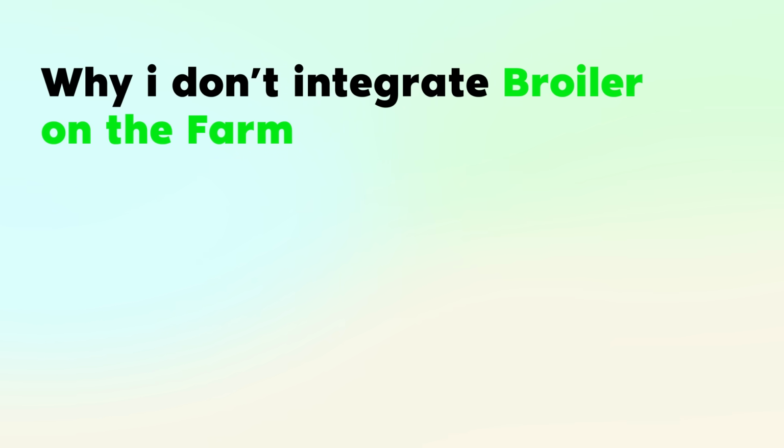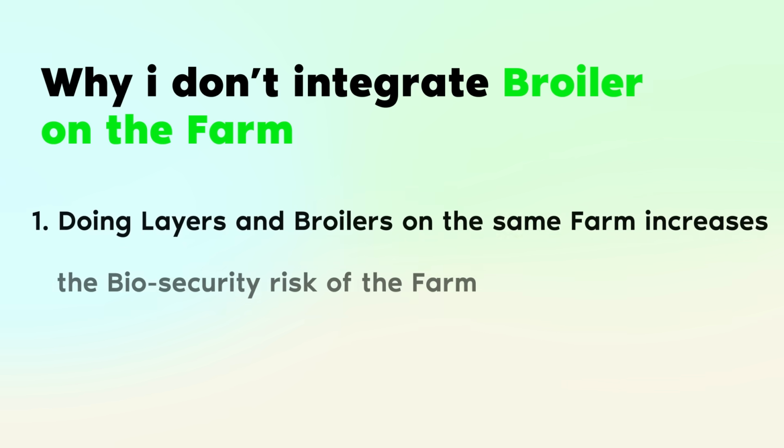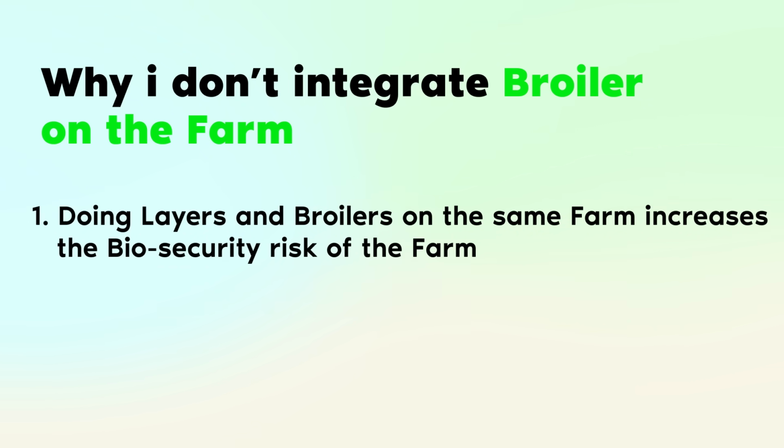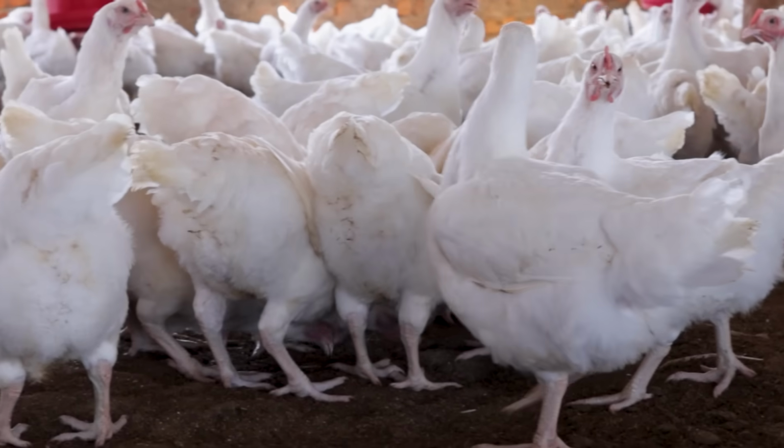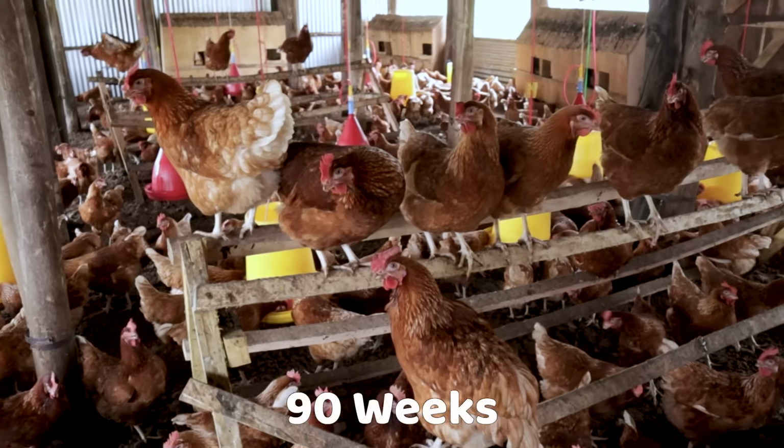Now, there are two main reasons why I don't want to integrate broilers, yeah? The first reason is not very valid because I could just choose to implement it in another way. The first reason is that doing broilers and layers on the same farm increases the biosecurity risk of the farm. So it increases the risk of getting diseases on the farm. As you might already know, broiler cycles are much shorter, like I've said, 4, 5, 6 weeks. For layers, much longer, 80, 90, 100 weeks.